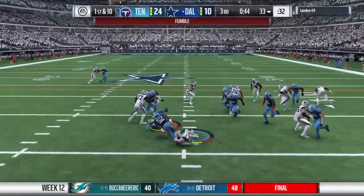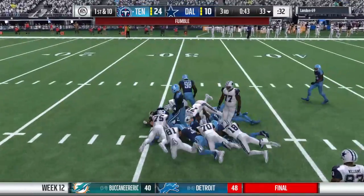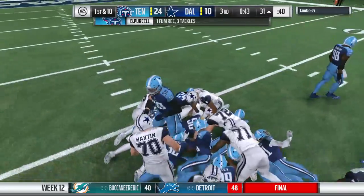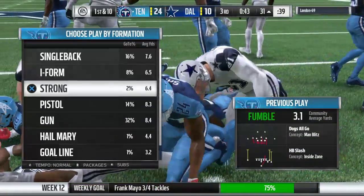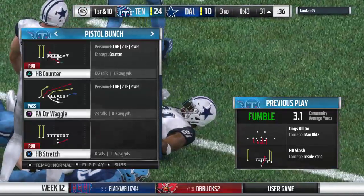This is Elliott. Oh, Elliott going to be hit. He coughs it up, loose football. And his guys are going to take over at the 31-yard line. And the Titans getting set to go.